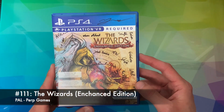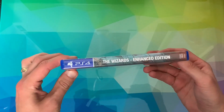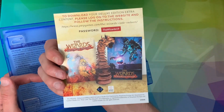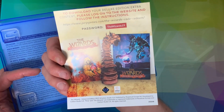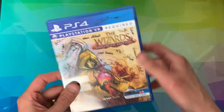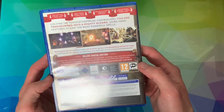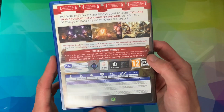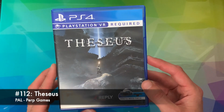Here is the Wizards Enhanced Edition from Perp Games. Loads of signatures on this one. That's why it's enhanced, because it comes with a deluxe edition content there. Art book possibly, and including a new level and cutscenes for the story campaign. Okay. Deluxe pack also includes the following digital items: 3D printable model, 4K wallpapers, and printable game art posters. Next is Theseus.